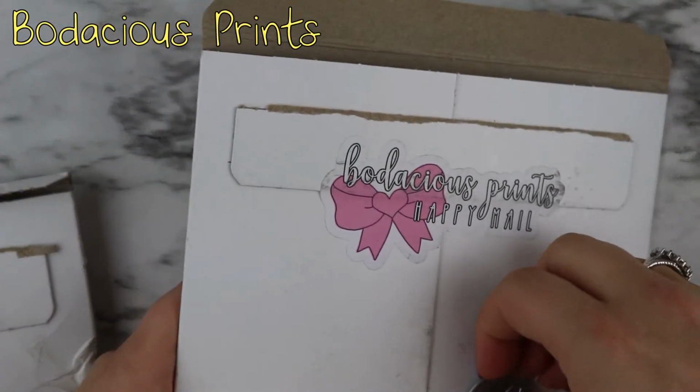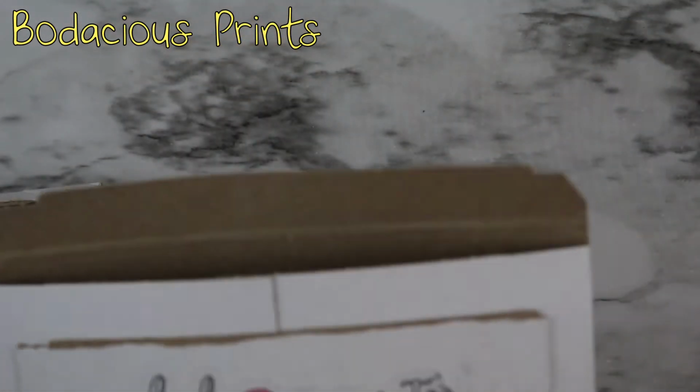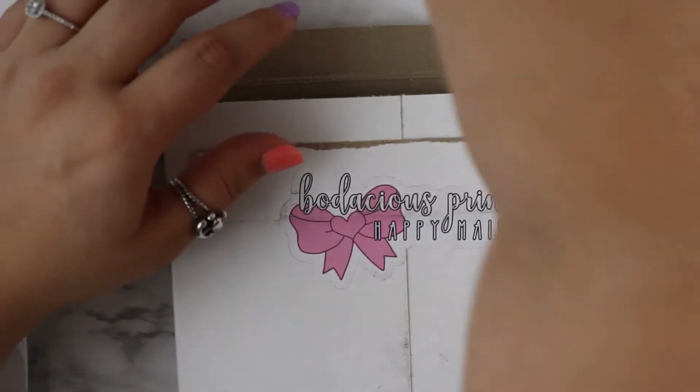Let me just set this aside. And then we're going to get into all my Bodacious Prints orders. So I'm just going to take them all out. I have opened these two because I don't think you need to see all of them. So I have already opened these two Bodacious Prints orders. But I'm taking off my bow seals because I like to keep those. I like the bow seals.